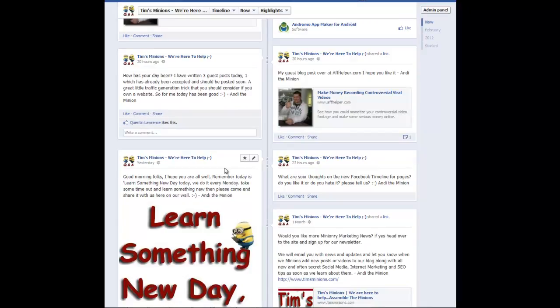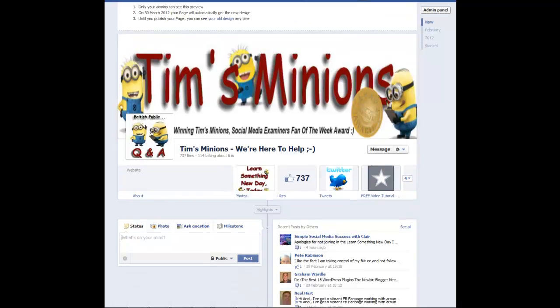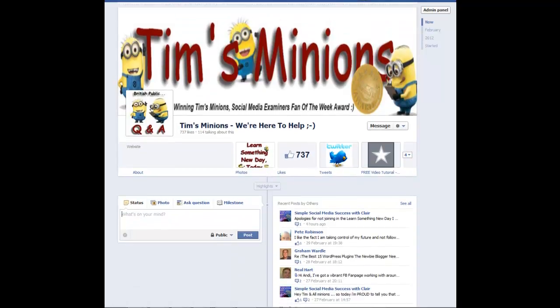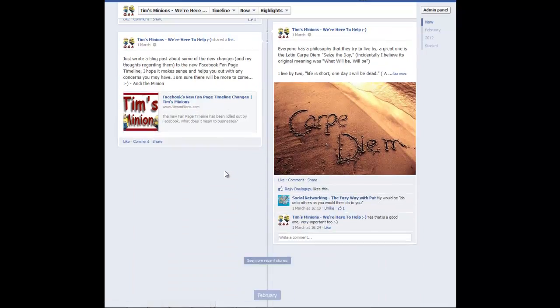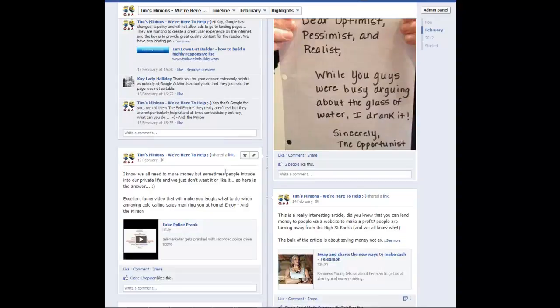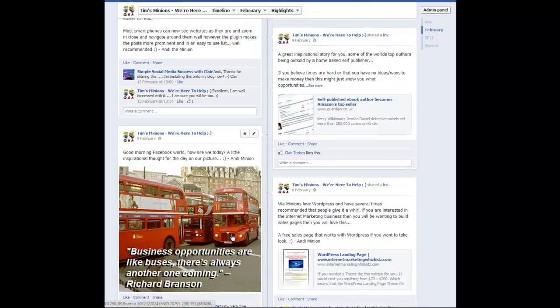You mustn't forget, the majority of people don't come to your Facebook page. When you put a post into your Facebook page, you tend to send it into their newsfeed, and that's more likely the place where they're going to see your posts. Should they come to your Facebook page, then they'll see it has changed and things are looking different. In fact, I think they actually look nicer. They look a bit more like a website. It's more to see, less to scroll through, and it fills up the page a lot better.